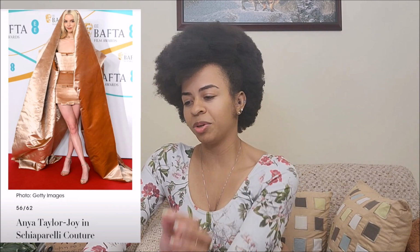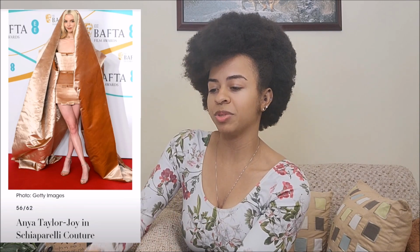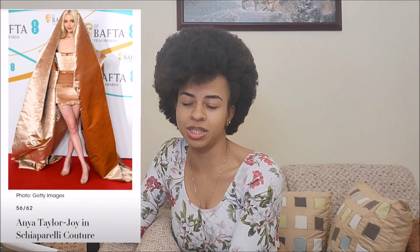Okay. So we have Anya Taylor-Joy in Schiaparelli Couture. I'm not entirely sure I pronounced that right. People say it differently a few times. The sheet that they have cloaked her in has no movement. As I'm looking at it, it's just there. It's just crinkly fabric. You know, like when you're a kid and you run with your blanket over your head? That's what that is.